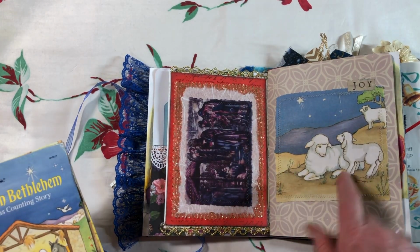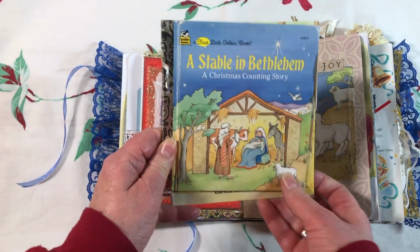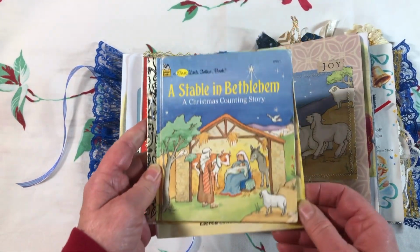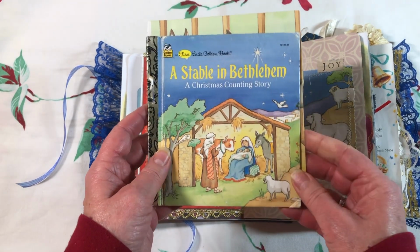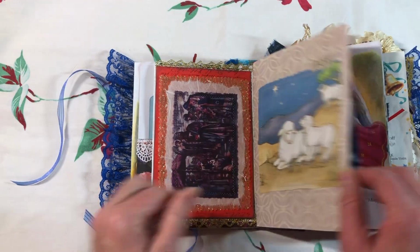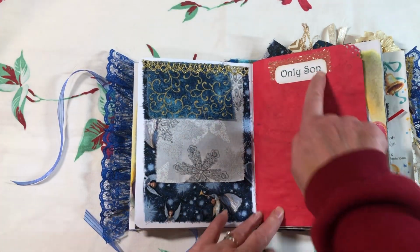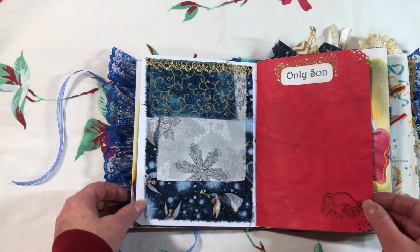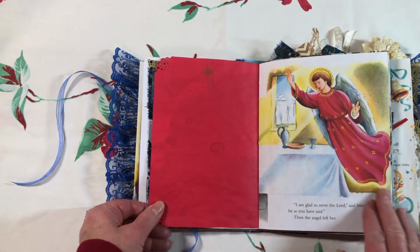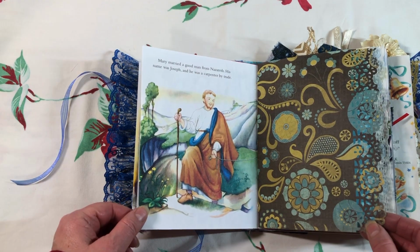I also included in this journal pictures from this little miniature golden book called A Stable in Bethlehem. So I made tags and journal cards and things out of it. So you will see those throughout this journal. Fabric flip. And again, more of my flashcards that I used in here and more stamping. A lot of the elements are similar to the Little Lost Angel.